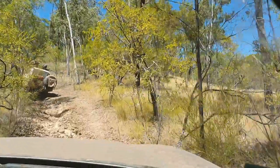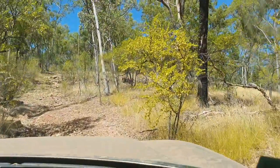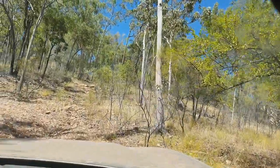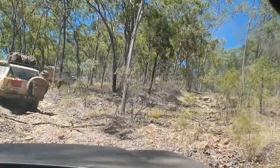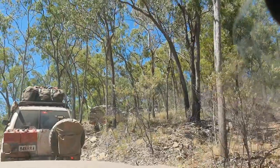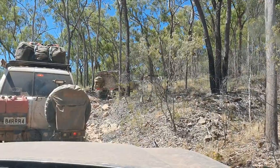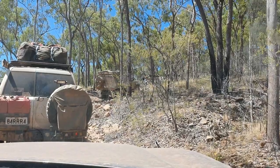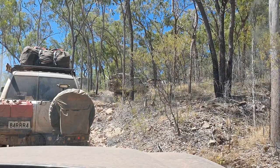Righto, straight into it. Another little rocky, climby thing. Just like the telly track, there's that many bypass tracks on them, so it's a bit hard to tell, but looks like we're going on the left one by the looks of it. Just hold up. You gonna walk up there, baby? Yep. Park up here and get out easier. Righto. I don't think this right one was actually a track, was it? I think the one we're on now is probably the track.